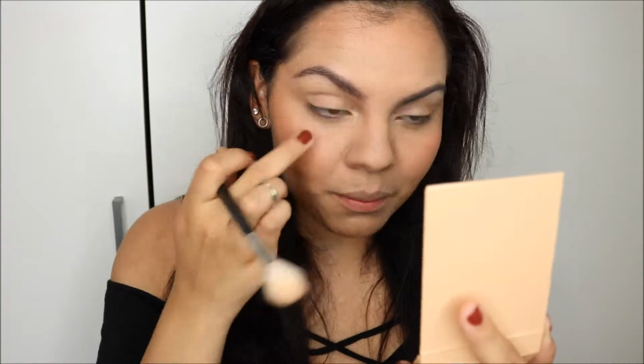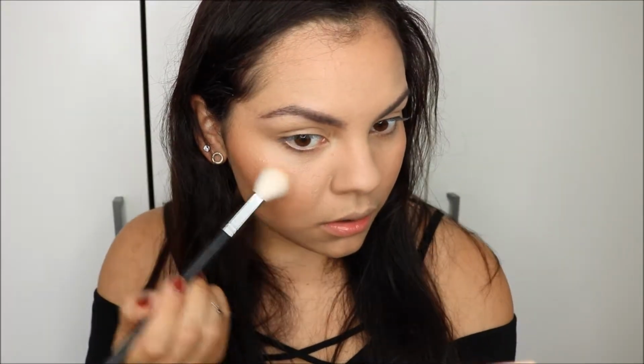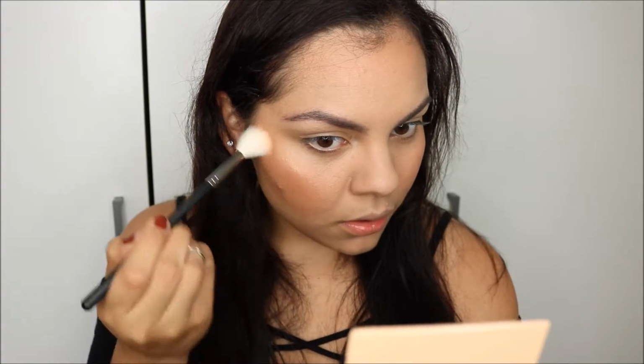Ooh, this is so pretty. I think I overdid it with the blush though. Went a little bit too high, but that's okay. Oh, that's super pretty. I'm going to take a smaller brush and highlight my nose.